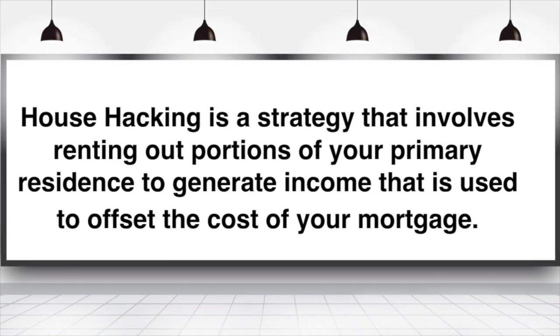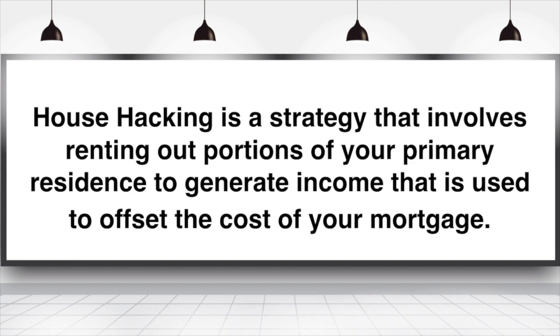Okay, so what is house hacking? House hacking is a strategy that involves renting out portions of your primary residence to generate income that is usually used to offset the cost of your mortgage. Key phrase: offset the cost of your mortgage.